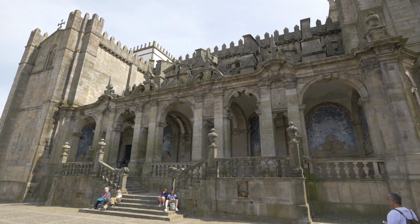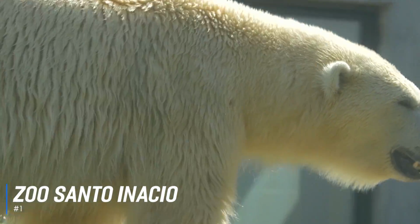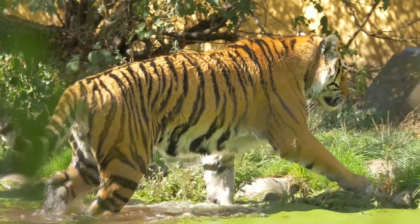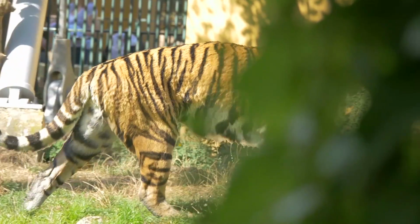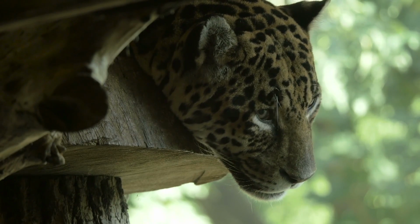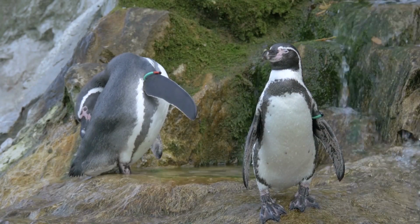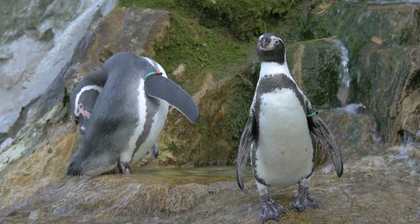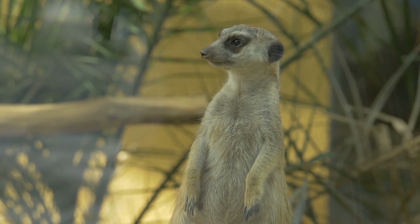And at number 1 is Zoo Santo INACIO. Zoo Santo INACIO is the largest zoo in northern Portugal, where endangered species are protected and given a home that closely resembles their natural environments. Visitors can see a collection of stunning rare wildlife, including rare Asian lions and rarely seen snow leopards, plus cheetahs, Siberian tigers, and more. With birds of prey, huge snakes, cheeky primates, plus incredible feeding displays and so much more, the zoo makes a great day out for all the family.